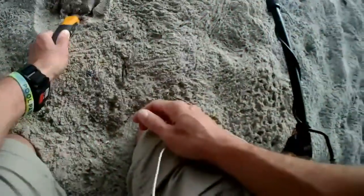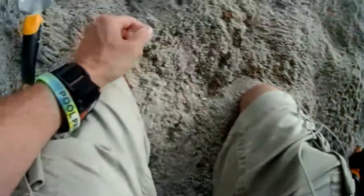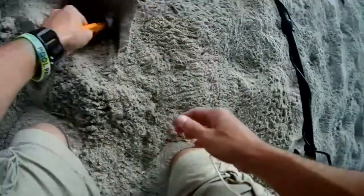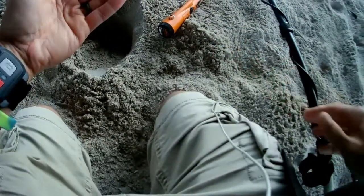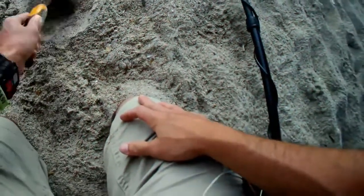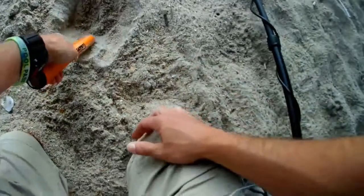Another nickel signal here. Roughly about 3 inches down. Got this. Yep. Yeah, first pull tab of the day. All right, we'll see you at the next beep. Another nickel signal here, about a 57. Probably going to be another pull tab. Let's hope for a nickel.